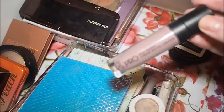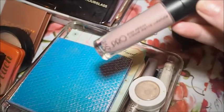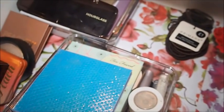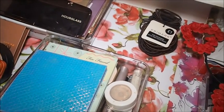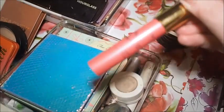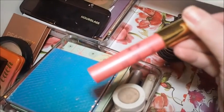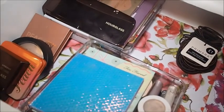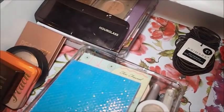And then I've got this PS Pro one by Primark. It's in the shade Pink in Excess. I think I used it once, but I would like to use it a couple more times just to form an opinion on it. So that's that. Then I have got this Too Faced Melted Matte in the shade Child Star, which I want to use. I didn't use it at all. Same with this one. I think I may have used it like once, maybe twice, but I think I'm going to keep it in because it is very moisturising, and it's more like a lip balm, so I think that will stay in until that's been panned. I'm not putting it in a project pan or anything, but I'll just keep that in for now.